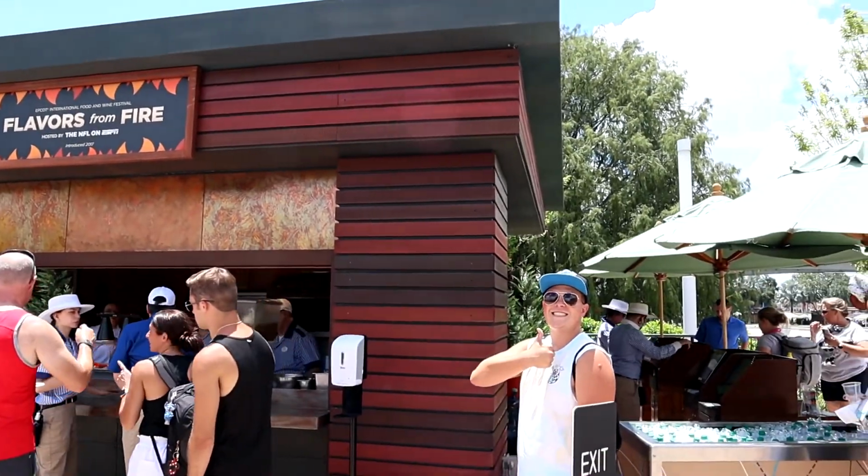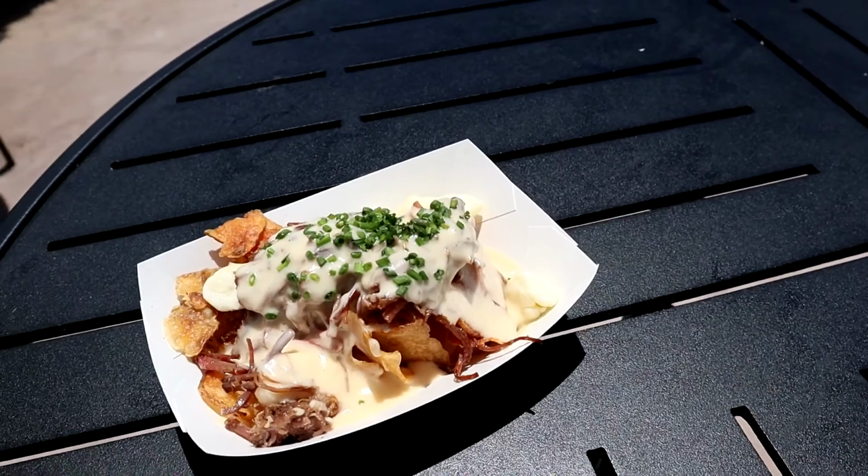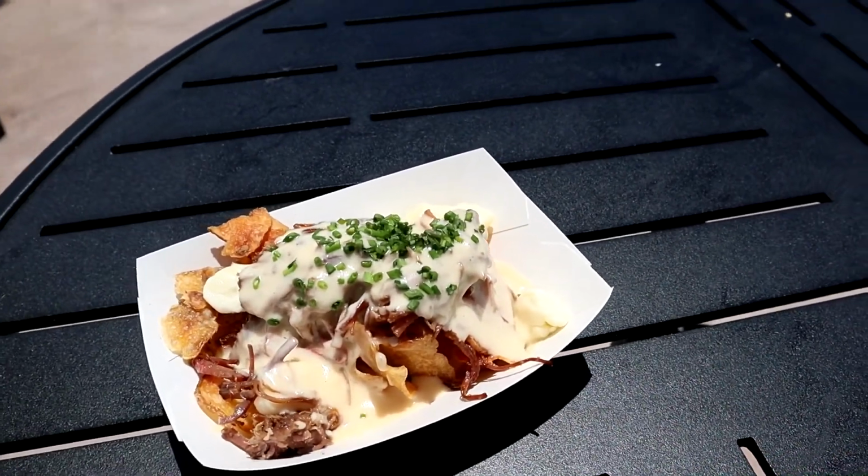So right now we are at Flavors by Fire, and I got the corned beef route. The corned beef corner route is a smoked corned beef with crispy potatoes, cheese curds, pickled onions, and beer cheese fondue. I want to fondue all over you.